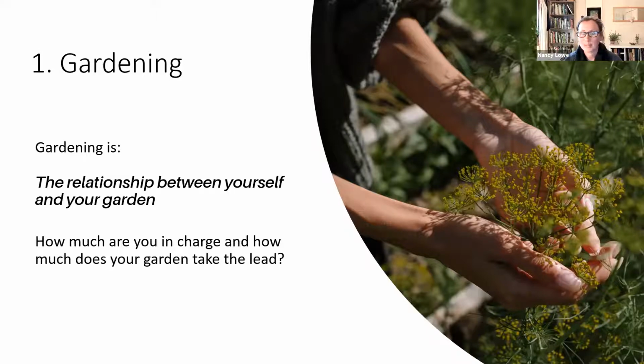Whereas for other people, that's actually very, very stressful. They look outside the window and they see plants seeding in, or other plants kind of getting into each other and getting in the way of each other, and that's very, very stressful. It's a really personal thing, how we look at our gardens.